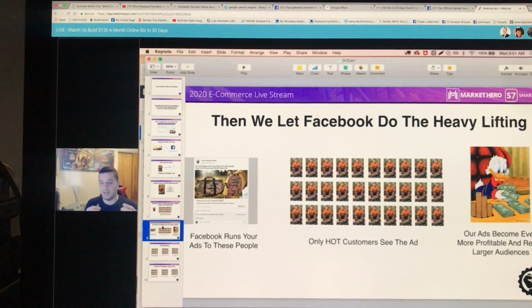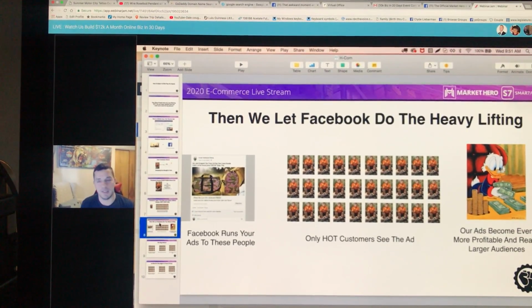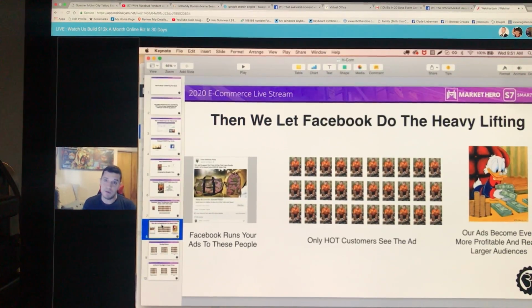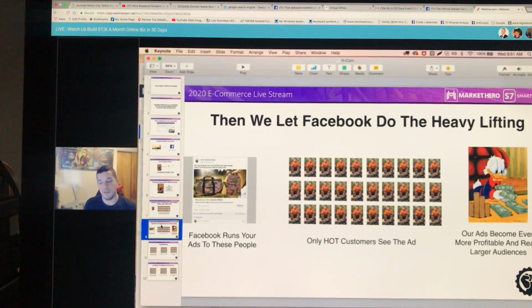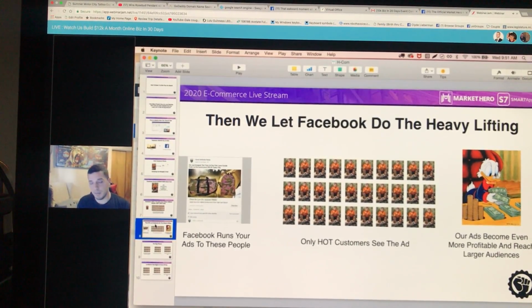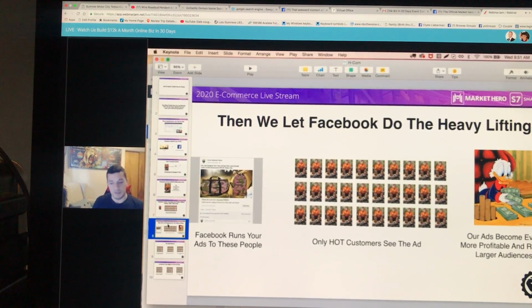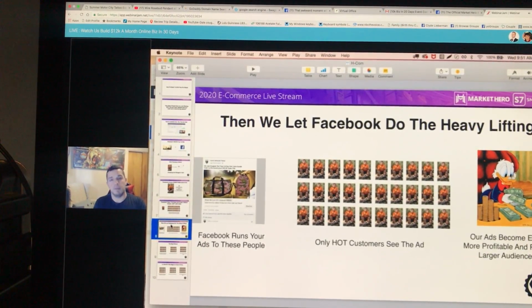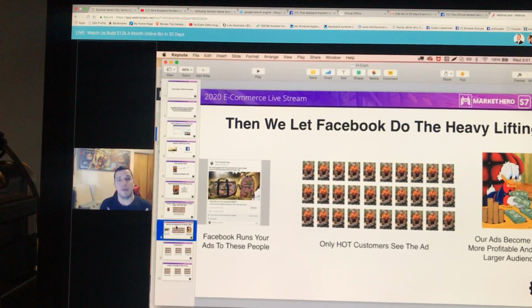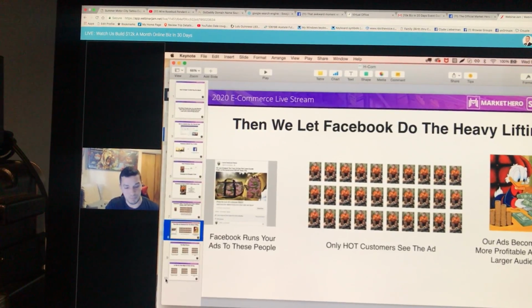That's what advertisers have dreamed of for years, for decades up to this point, is being able to instantly find people who are exactly like a small segment of people and target directly to them, right? So our ads become even more profitable and reach larger audiences, right? Because we took a single ad, gathered up a little bit of information, and said, let's go back out to a larger set of people who are even more targeted. And now we get more profitability because we're hitting deeper and more targeted people than we were before.